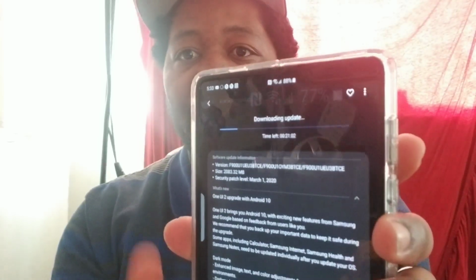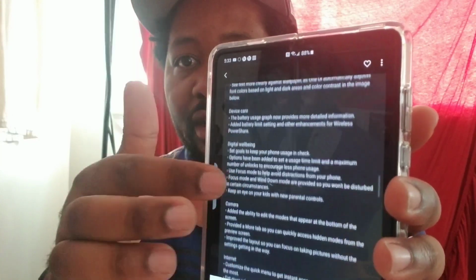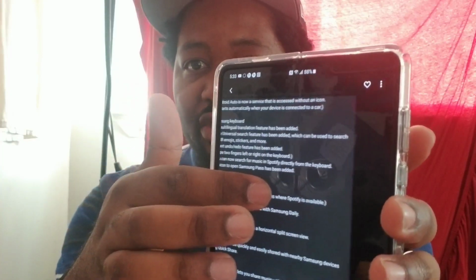I have the entire changelog for what is or what should be coming relatively soon for the Fold with One UI 2.1. The entire changelog is on my device, posted by someone who was fortunate enough to get their update.